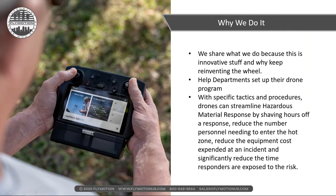Because our adage has always been, it's more than just an eye in the sky, to use these systems and to help be, I'm sorry, active parts in the mitigation process of your scene. So that's kind of why we do this.